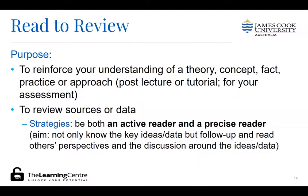So when we talk about reading to review, it really starts on day one, week one. Take 15 or 20 minutes per subject per day, going over your notes about what you've covered that day. It could be in the lecture, the tutorial, workshop, lab or field trip, and so on. That 15 or 20 minutes is time and energy well spent, and that investment will benefit you later.